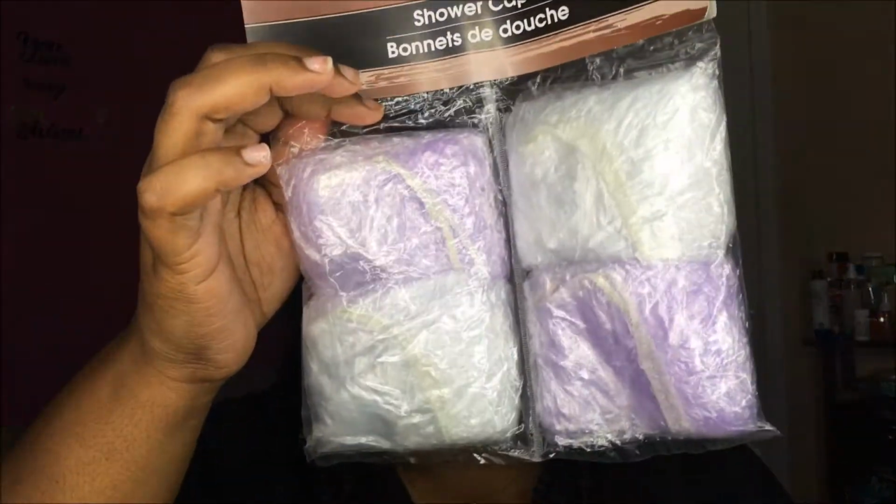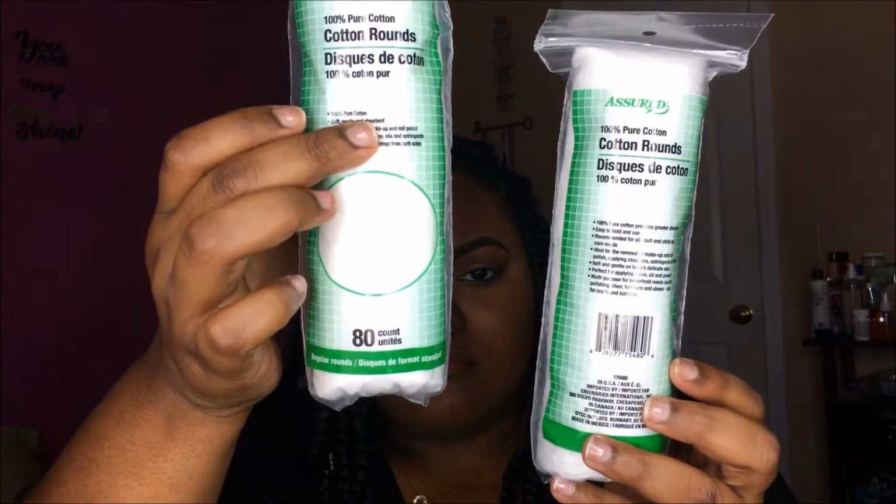And the next 2 I have are these. Each of them is different by the color. This one has peanut, pumpkin seeds, and blueberries. So yeah, I got 2 of these. I also got some shower caps, which are in here. I have 2 of these 80 count cotton rounds. I go through these things like crazy.